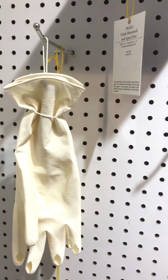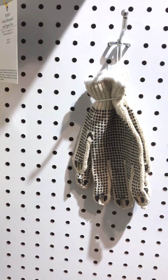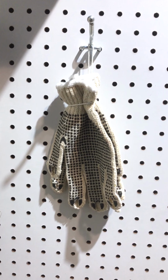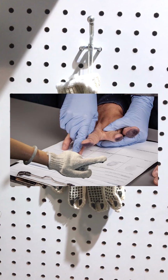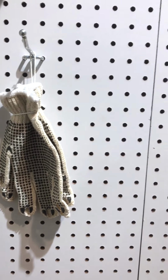Next, we have two pairs of modified gloves titled You Can Do It by Yin Ming Wong. These gloves have the space where your fingerprints go cut out and come in different versions, such as rubber gloves or cotton gardening gloves. They're made for those who like to be clean and warm while doing something messy, like finger painting. Yin was inspired to make these after seeing an old man struggling to get his gloves off at the fingerprint station when passing through customs.